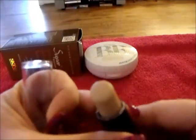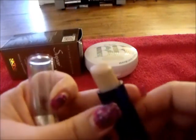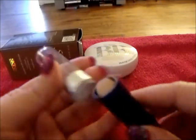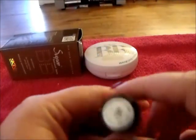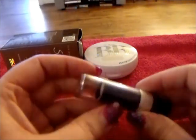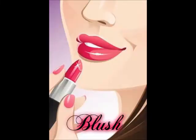And then I have a concealer lipstick stick. You put it underneath your eyes for dark circles, or if you have any redness on your face or breakout spots, this is good for that. It is from CG, and the number for it is 710 in the color light. And I also got this at my local General Dollar store.